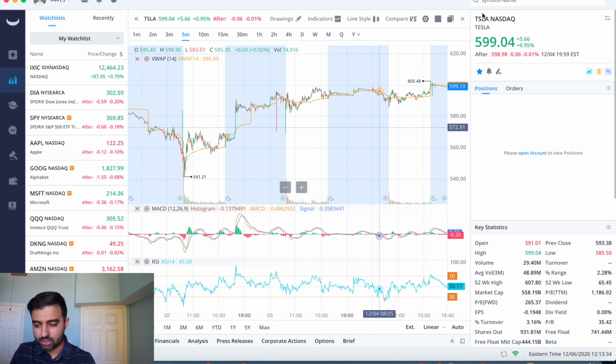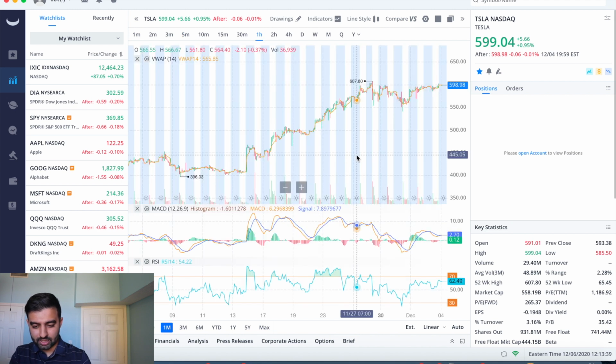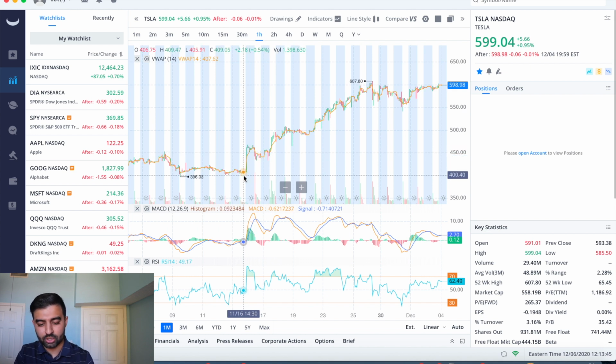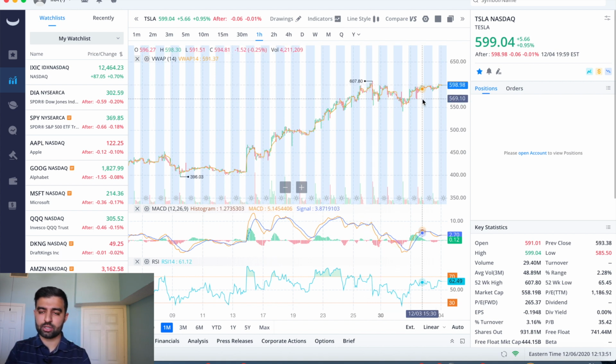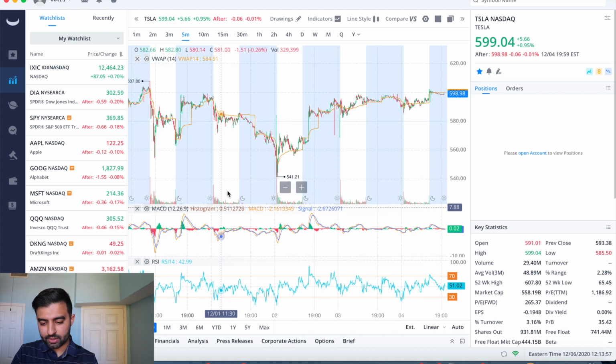So what we saw is, after the huge surge in Tesla stock from the 400s, after it was announced that it was going to be included in the S&P 500, it went all the way from 400 to the 600s. It hit 607, but really that 600 level is what we're watching for as a point of resistance moving forward. So let's take a look at the 5-day chart.